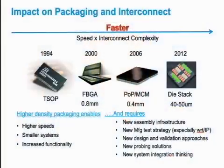About every 6 years, there's really a major evolution in packaging and interconnect technology. Back in the 90s, leaded packages like TSOP were really common. That's what DDR looked like. About 6 years later, in 2000, when DDR2 started to come out, you saw the transition to BGA packages. Now, with mobile memories, you're seeing mostly package-on-package architectures.